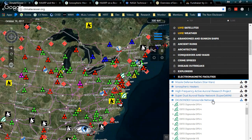This is why ionospheric heaters are even a thing, because in order to extend the distance of the missile defense radars that we're going to talk about in a minute, they want the ionospheric heaters to be able to control the ionosphere. And the only way to tell if you're controlling the ionosphere is to dump chemicals in it, like barium and strontium and sulfur hexafluoride. That's right, I said barium and strontium. The number one thing everybody talks about on chemtrails, they dump it in space. See my video series on YouTube, Chemtrails in Space.